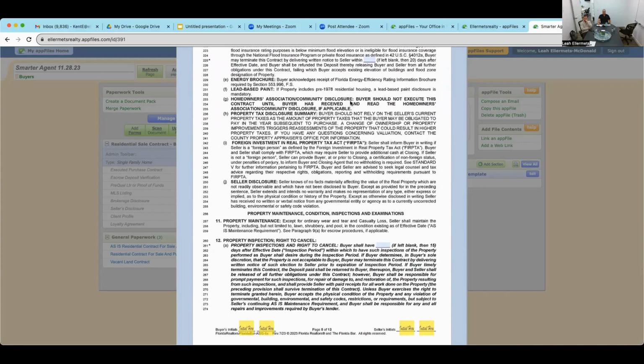That's all negotiable. This comes down through everything from the energy brochure to lead-based paint, hugely important if you have an older home, pre-78 or 78 or older. Homeowners associations, all of these things. FIRPTA. If it's a foreign seller or foreign buyer, we need to make sure that we handle these things properly and use those appropriate addendums, okay?